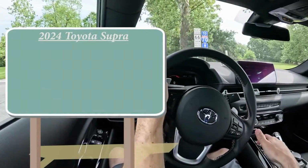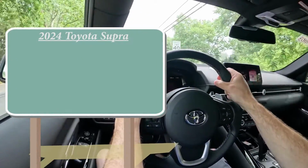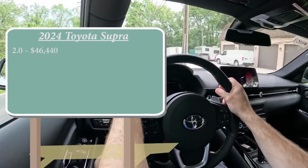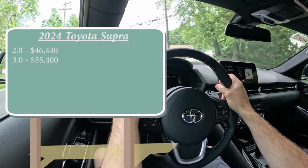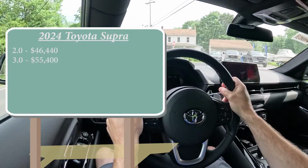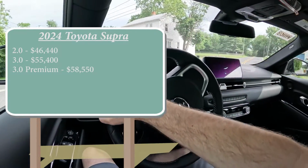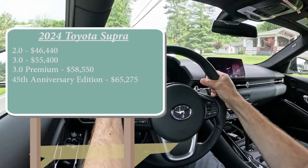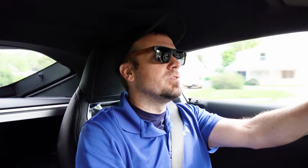And so as you can imagine, there are several different trim levels for the 2024 Supra. First one being the 2.0 starting at $46,440. Then you got the 3-liter starting at $55,400. Then you got the 3.0 Premium, which is the one we are in today, starting at $58,550. And lastly, the new trim level for 2024 being the 45th Anniversary Edition, going for $65,275. So you can imagine with those trim levels, there are actually two different power plants available for the Supra.